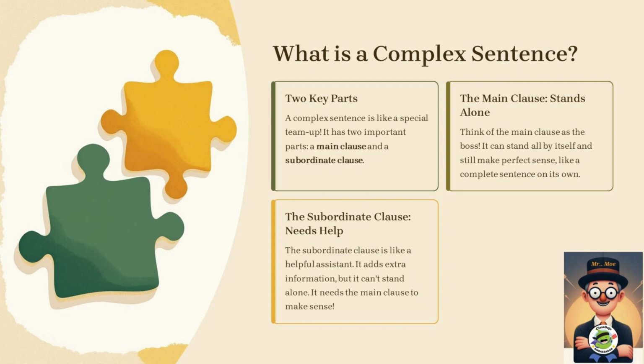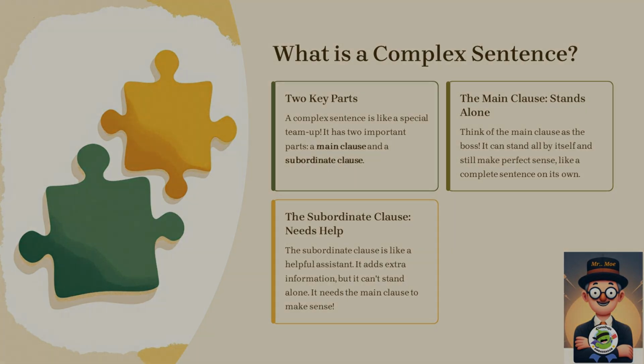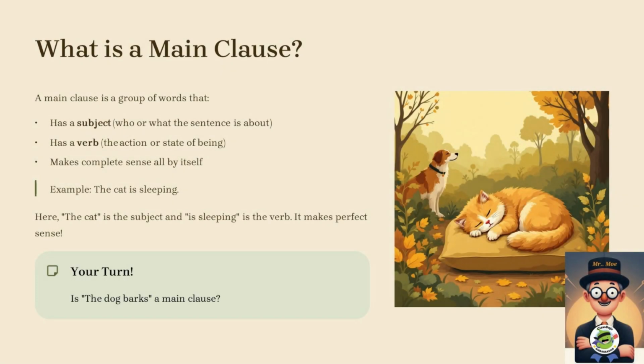Together, they form a powerful sentence that's full of meaning. Just like puzzle pieces, they are designed to fit together. One gives structure, the other adds depth. Now we're zooming in on the first puzzle piece, the main clause.